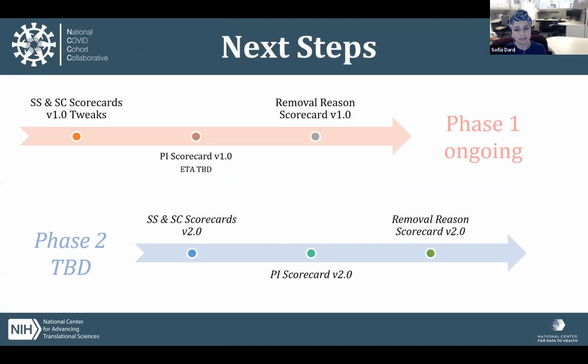Currently, we are still in phase 1 of the scorecard project, but we're almost done. We hope to hear back from many of the sites after you've all had a chance to review the scorecards. Any actionable feedback will be addressed iteratively for the site-specific and the site comparison scorecards. There is actually a third type of scorecard called the PI scorecard, which is drafted, and I'll give you a sneak peek on the next slide. And then also coming down the pipeline is a potential fourth and hopefully last type of scorecard. It's called the removal reason scorecard, but that's still very much in the early phases.